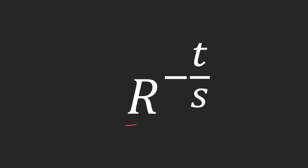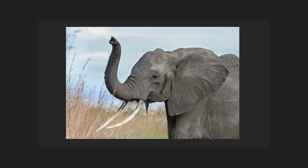And what he said was the amount of memory that's retained is inversely proportional to the time since learning it, as shown by that curve, and proportional to the strength of the memory. Now, we can't do a whole lot about the time, so we've got to look at how we can improve the strength of the memory. In other words, how can we interrupt the forgetting?